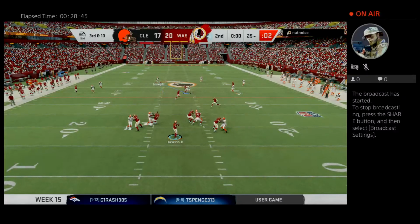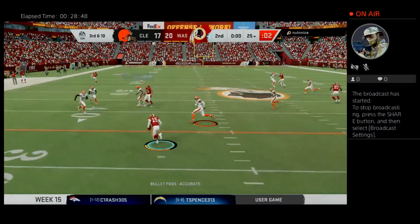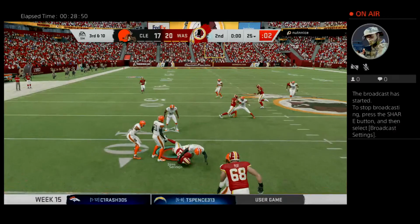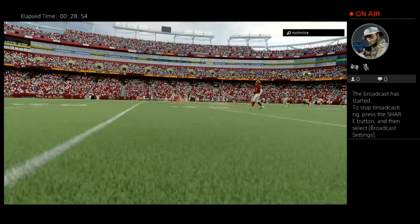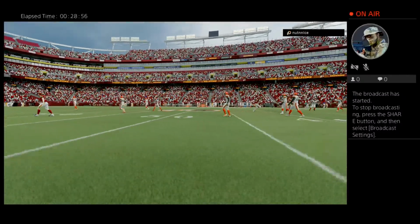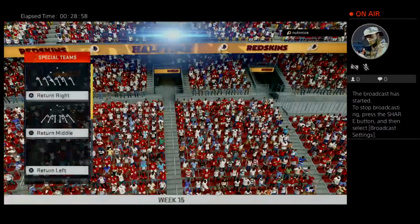Final play of the half. It's Haskins. The throw taken in by Sims, and he's taken down but able to slip across the 35. So we've hit halftime. Just a field goal separating these two teams at the break.